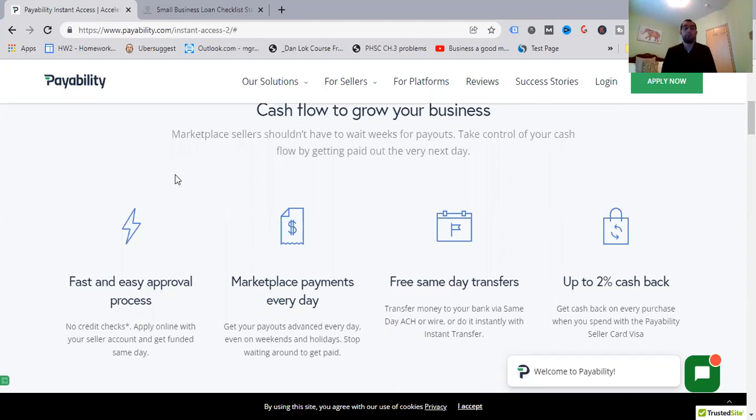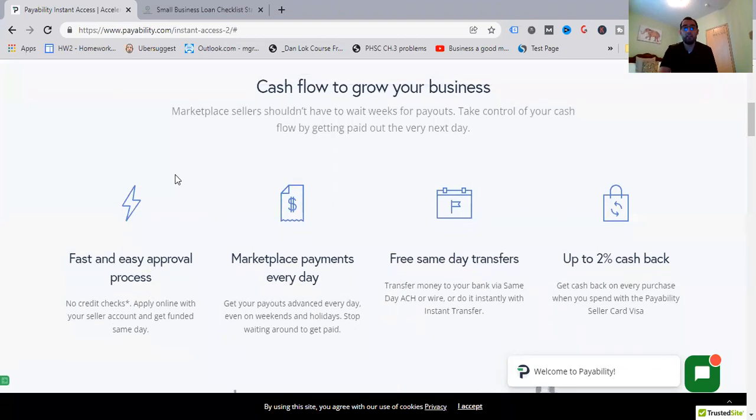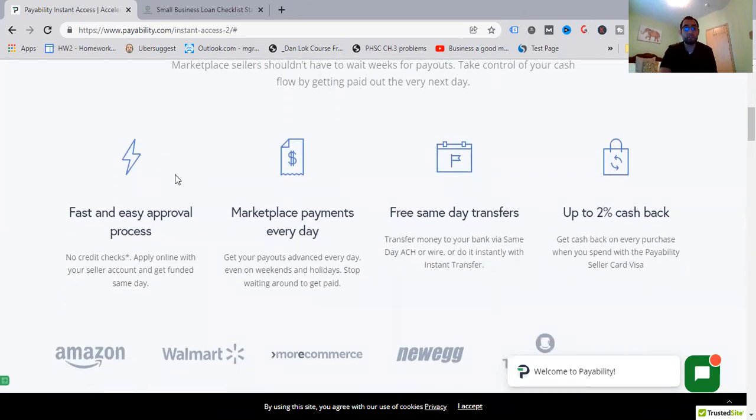What happens is you can get paid up to 80%. So if you make 10,000, you can get the 8,000, and the other 2,000 will go for other expenses out there and chargebacks and a few other things. That's just one of the ways to look at it. And it's a great advantage because after that time period, in those 2 weeks, then you can get paid out. So it's a fast and easy approval process, no credit checks are required. Apply online with the seller account and get funded the same day.